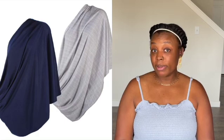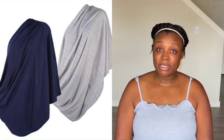Next up is stuff for mom. The best things for the mom has to deal with nursing, mostly nursing slash breastfeeding. So the stuff for mom that has to do with breastfeeding, I would say that you need the infinity scarf or some type of infinity scarf. I use the infinity scarf, it works good.